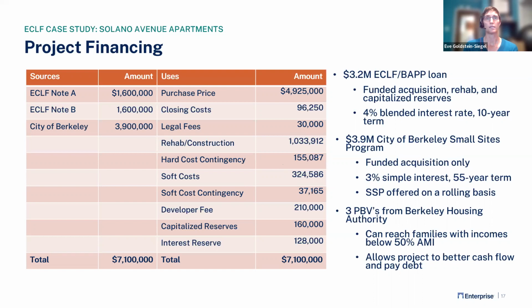I wanted to mention that we use the BAP loan, which is two loans combined into one. I won't get into the details of that, but we also paired it with the city of Berkeley's small sites program, and they were able to provide 3.9 million, which is a significant amount. And because they came in with so much money, we were able to use the BAP loan to build in several capitalized reserves.